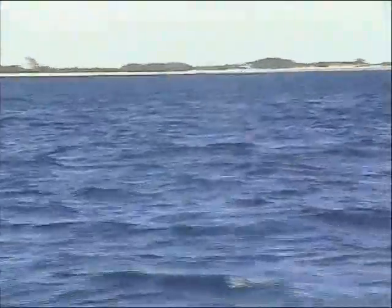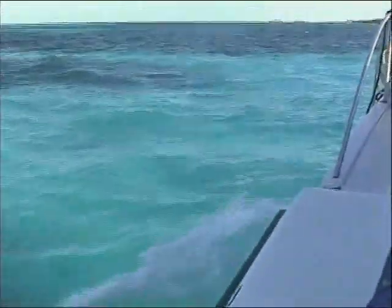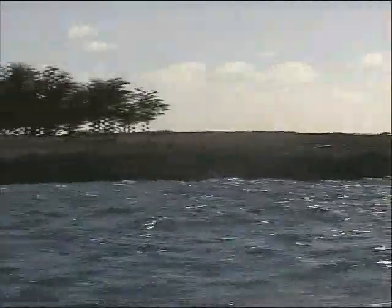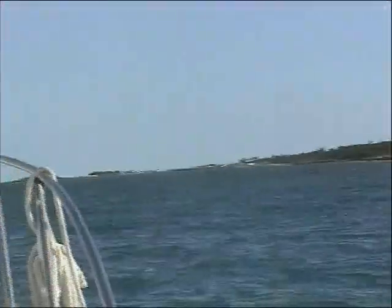After we crossed the Gulf Stream and we approach the Keys, we have Gun Key on the left and Cat Key on the right. The water is absolutely beautiful, crystal clear. Notice we have to fly the yellow Q flag because we are entering the Bahamas waters for the first time. Now we've gone through the cut there between Gun Key and Cat Key, and we're now on the west side of Cat Key, where the Cat Key Marina is located.